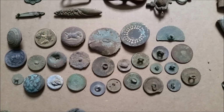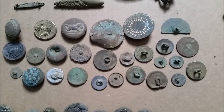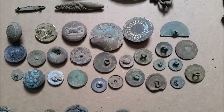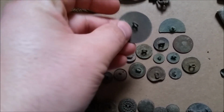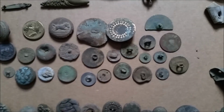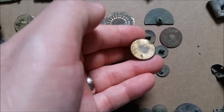Not as many flat buttons this year as I got last year. Although last year I was hammering my cornfields for the first time ever. Got something like 80 something last year, and then you see what I have here. This one was a real nice one, found at an old place down in South PA. This one here has a lot of nice gilt still left on it.